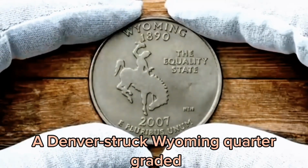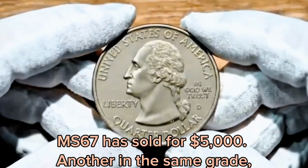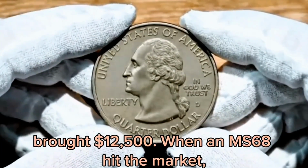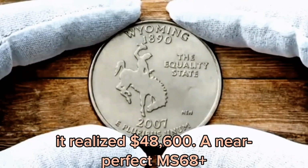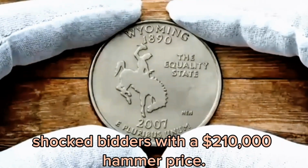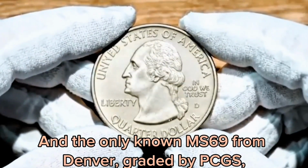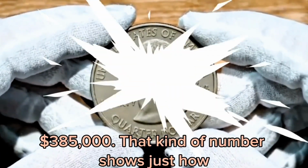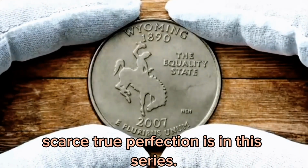A Denver-struck Wyoming Quarter graded MS-67 has sold for $5,000. Another in the same grade, but with stronger luster, brought $2,500. When an MS-68 hit the market, it realized $48,600. A near-perfect MS-68 Plus shocked bidders with a $210,000 hammer price, and the only known MS-69 from Denver, graded by PCGS, set off a bidding war that ended at $385,000. That kind of number shows just how scarce true perfection is in this series.